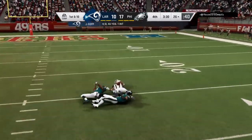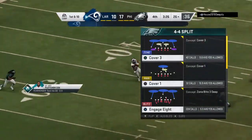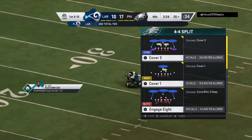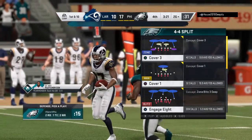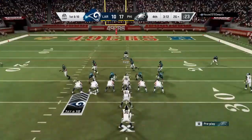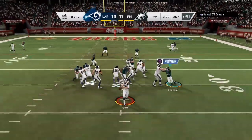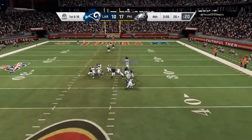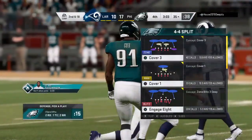Open receiver. It's Robert Woods. And he's going to get this inside the 30. First down, Los Angeles there with a pickup of 14 yards. The drive continues as they search for a tying touchdown. Here's 1st and 10. To throw is gone. And he's going to be taken down back around the 35-yard line.